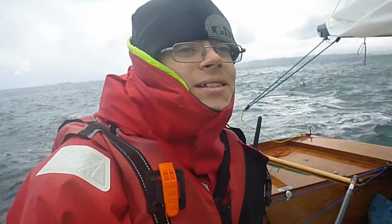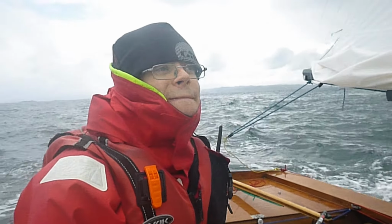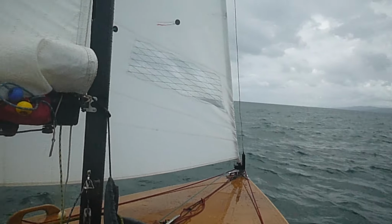Go on then, Jonathan, where are we? So we're at the top of the Sound of Jura, just past the Gulf of Corryvreckan back there. Sails, we've got one reef in the main, and the Genoa, making close hauls down the Sound of Jura like this.